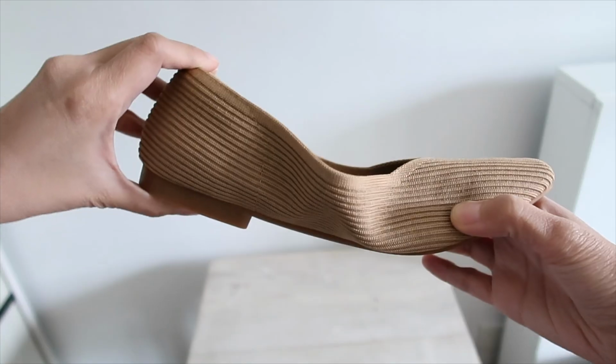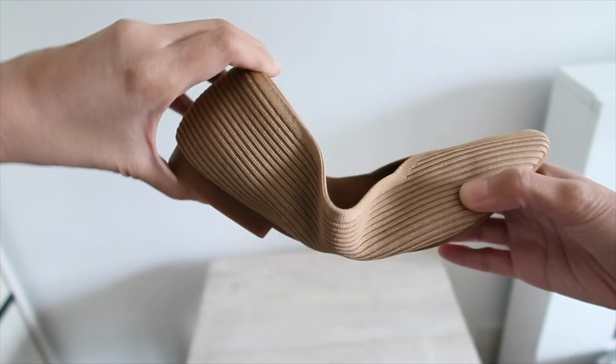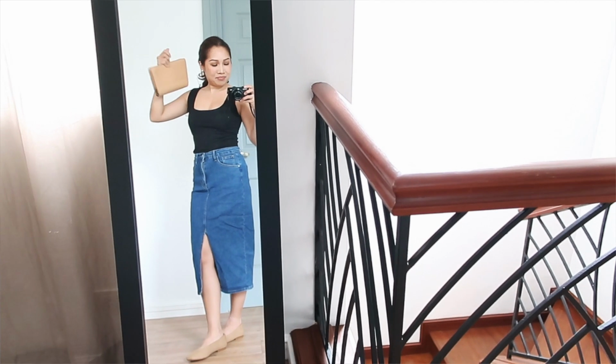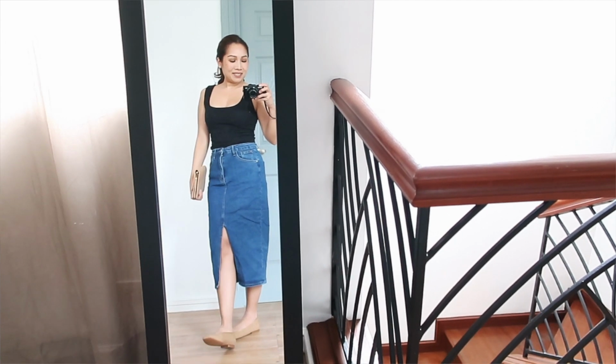Okay, so the first pair that we have are these Margot 2.0 square toe V-cut flats. If you are looking for the perfect flats, then these are it. Really can't get any better than this. Let me just show you some of the things that make this so good. These flats have 4-way stretch. Just look at that. Look how bendy. They also have the usual arch support and they're just so easy to slip on and go, which, like I said, convenience is really something that I look for in my life nowadays.